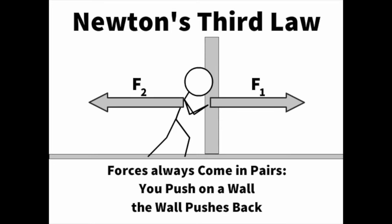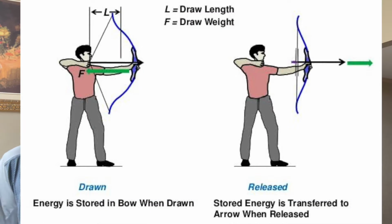Yes, the target stops the arrow according to Newton's third law of motion. For every action, there is an equal and opposite reaction. But you mentioned energy earlier. Yeah, there's also elastic potential energy. It's what you are building when you pull back on the bowstring. It comes from the stress in the bowstring and the limbs of the bow.